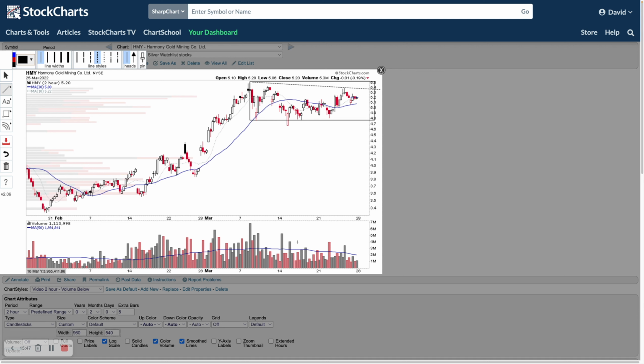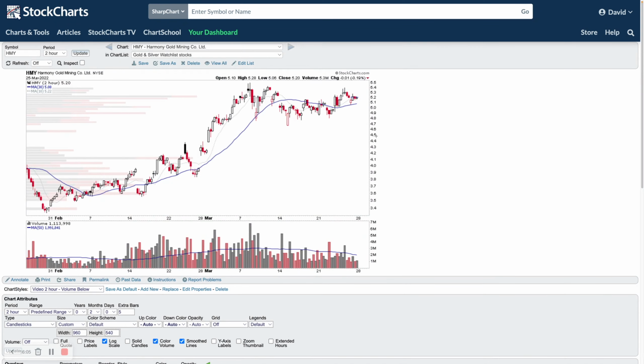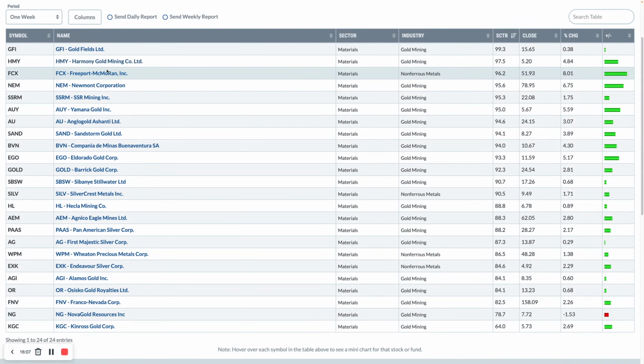But again, you can see no real evidence of an increase of supply here. So the volume has been drying up. So looking for a strong move on this one through the top of the range, breakout on heavy volume. So you want to see volume expand on any kind of breakout move. All right, again, we go back.